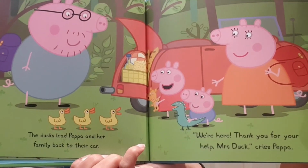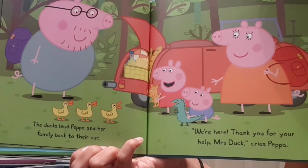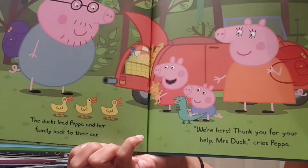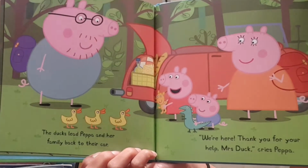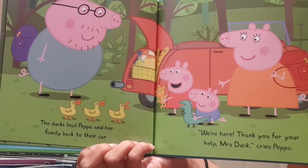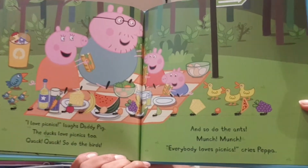The ducks lead Peppa and her family back to their car. "We're here! Thank you for your help, Mrs. Duck," cries Peppa. Oh, look, the ducks are so clever. They helped them get back to the car. And they found the picnic. That walking must make them very hungry.